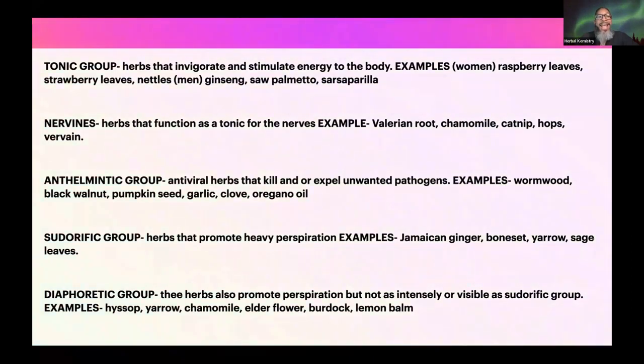Okay, then we have the antiemetic group, which is one of my favorite groups as well. This includes all the antiviral herbs. They go in, they kill and/or expel unwanted pathogens. Anything that doesn't belong, they go in and kill it. And what makes this group so unique is that it's so selective. It doesn't just go in and wipe out. And I've had this conversation with a lot of physicians. When they're asking about what some of these plants can do, they want to know, is it going to do this to the human cells? Is it going to do this to the good bacteria? Most of these plants are very, very selective. And when you're using these plants, they're being used with all of their phytochemical compounds that help to regulate themselves.